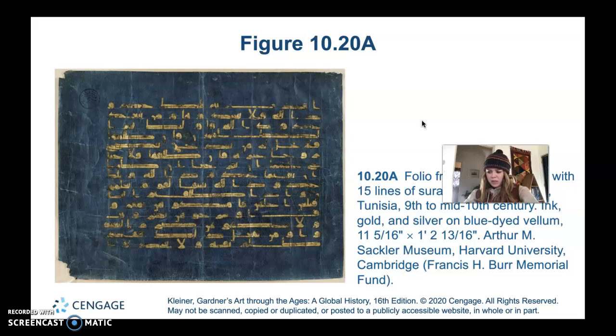It has a blue dyed page, with heading and opening lines of Surah 18 of the Quran, which are basically like verses, I think. The 5 text lines are black ink with red vowels, and below is a decorative band incorporating chapter titles in gold and ending in a palm tree finial, which I am not really totally seeing any palm tree finials. Maybe that's on the next slide. Nope.